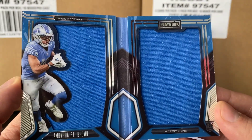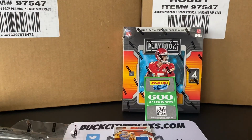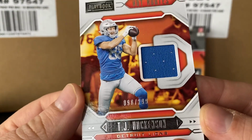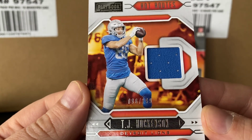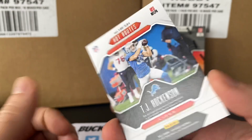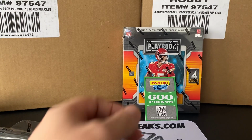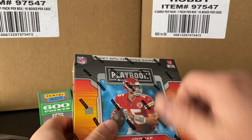Oh, a couple of napkins. Okay. There is Tony Otto and a couple of Lions napkins. We have TJ Hockenson in here as well. Heard they decided to add more Hockenson to the product. 98 out of 299, player one. Okay, so that didn't do it, right? So let's open this guy as well.